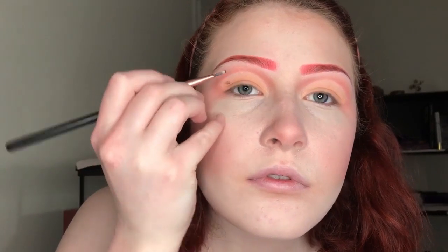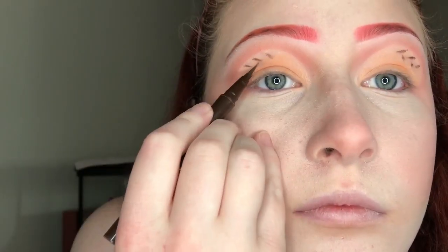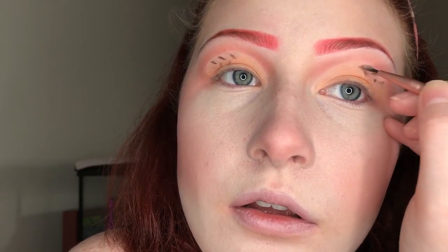I should have done that more up there. Redo. That looks awful. That's terrible. You get the idea though, and hey, that's all that matters, right? I just had a way better idea. I have this brown liner that I'm gonna do instead. That looks better.